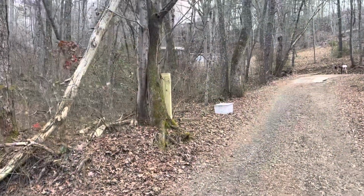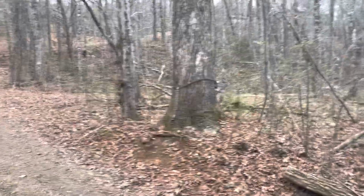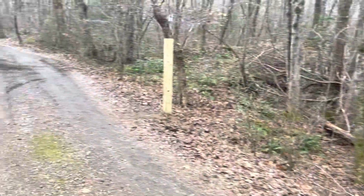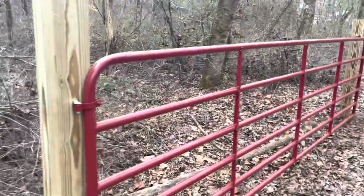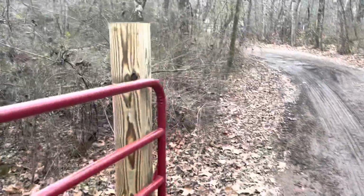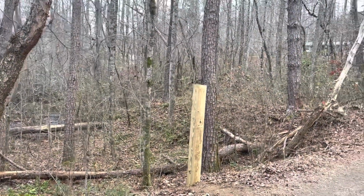So the gate used to hinge on the post right there that's attached to that tree, and it spanned across until it came up by that tree where that chain is, right there. But now we have moved it about 25 feet this way. So here is the new 6x6 pressure treated post that the gate hinges on. There is a post here just to give it a good positive stop at the full open position, and then a post there to give it a positive stop at the full closed position.